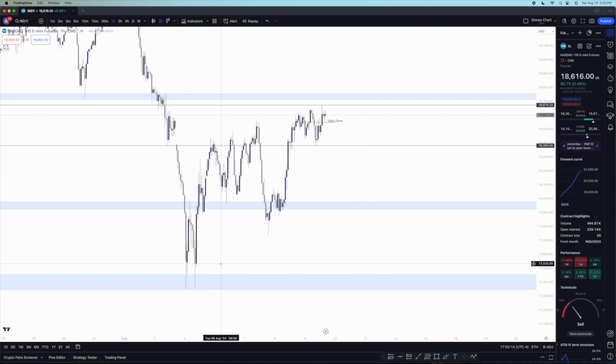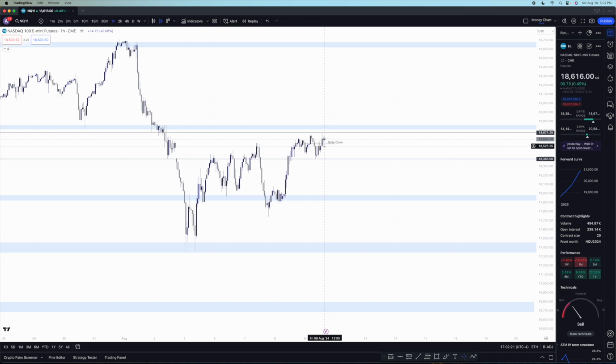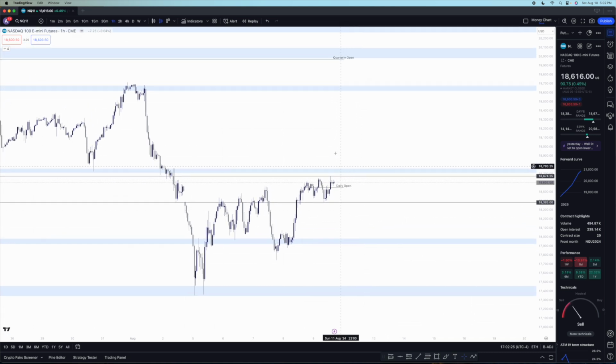Why am I pointing these areas out? Again, these were the levels that we had for this past week, so it's important to know them because they are still relevant if we have a downside move happening, okay? Now, you guys know what it looks like to the upside. You know what it looks like to the downside.